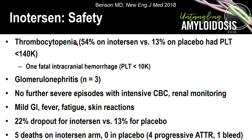Safety was a big topic of discussion with the study. Thrombocytopenia was relatively common. 54% of patients on inotersen experienced a platelet count of 140, so what we would call mild thrombocytopenia, versus 13% on placebo.